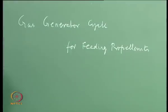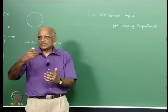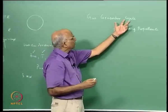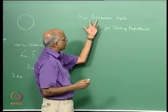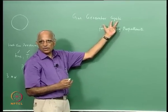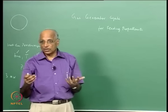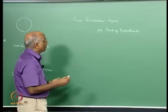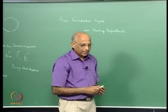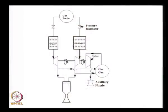See, unfortunately, when we learn thermodynamics, we say a cycle is something wherein things come back to the initial state. But what we are saying here is that we are using a gas generator to feed propellants. Unfortunately, the word cycle has come over here. It is not related to a thermodynamic cycle like an Otto cycle, a Joule cycle or a Brayton cycle, no. It is just a gas generator fed system. But conventionally, it is known as a gas generator cycle for feeding propellants, and I use the same terminology.